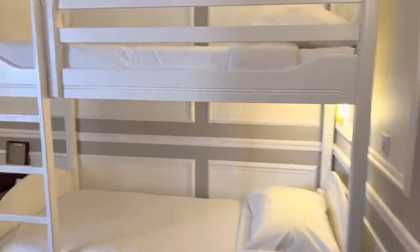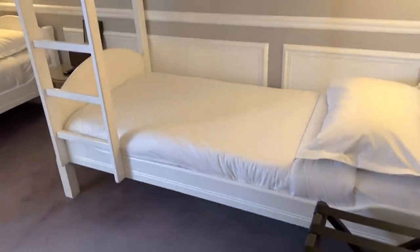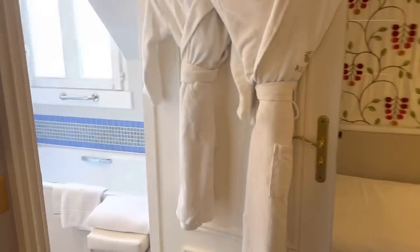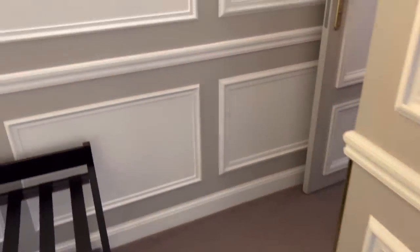It is roomy enough for our family. Kids' room here has bunk beds and a third bed if you have a larger family. And there's a separate bathroom with kid-sized bathrobes and slippers, which was a nice touch.